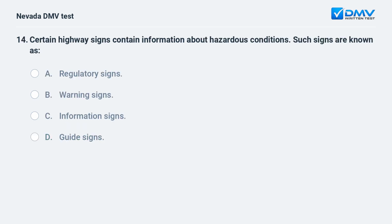Certain highway signs contain information about hazardous conditions. Such signs are known as: A. Regulatory signs. B. Warning signs. C. Information signs. D. Guide signs.